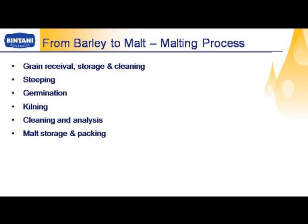Processing at this point can change quite differently depending on what malt you're looking to make. For pale malt, the typical regime is they'll hit it with 50-degree air for a few hours and start to drive off the moisture. As it gets drier, you can ramp up the air temperature to about 85 degrees for the final drying. Cleaning and analysis: every batch of malt that's produced is analysed for all the different specs that the brewers are looking for. Storage and packing: it's then sent to a silo for packing later on.